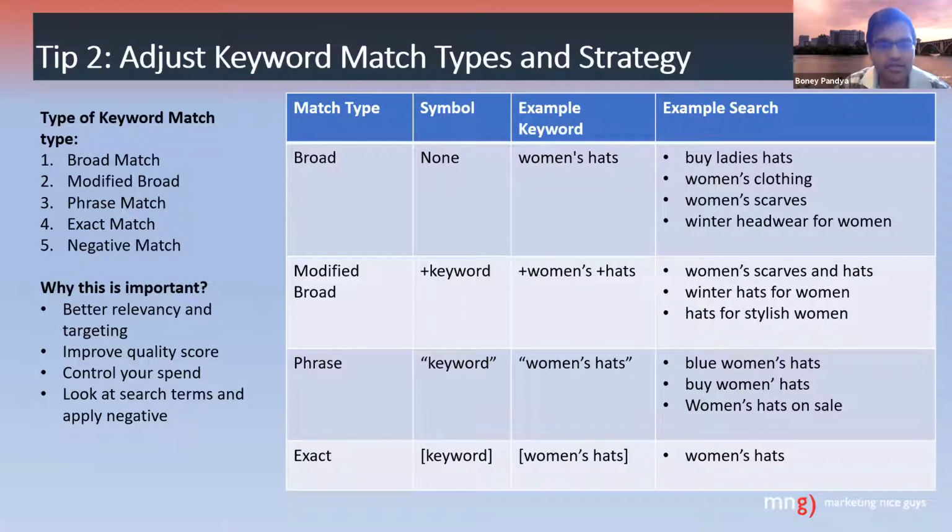The third thing is phrase match, where the women's hat, the ad will show up as long as they appear as a phrase. Women's hat, they appear together in that particular order, your ad is going to show up. And then the last one is exact match, which is exactly, the ad will show up when they search for the exact keyword. So one thing in terms of optimization is make sure that you have the right keyword matching for the keywords within your ad groups. Because as I mentioned, if you do not have the right matching, you can end up spending a lot of money for irrelevant search terms.